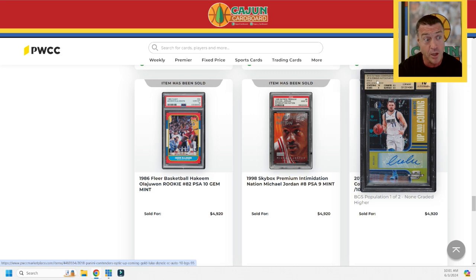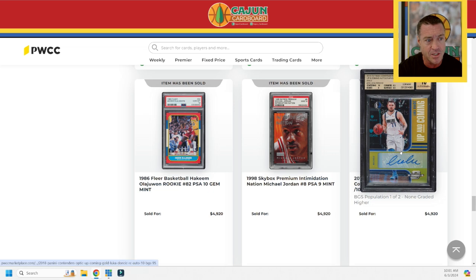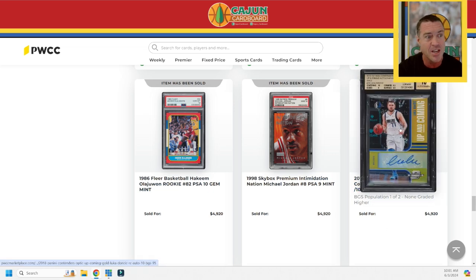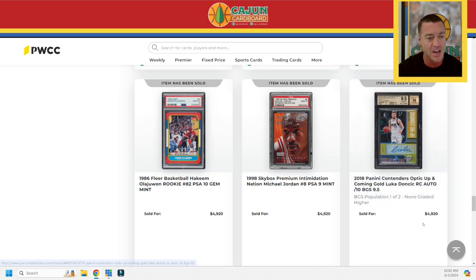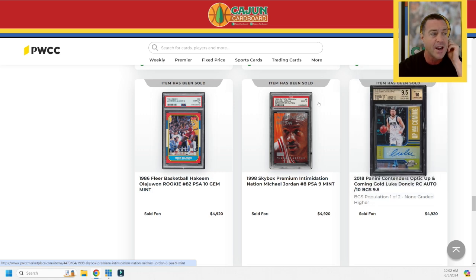Here's a cool one. This is a rookie card. It's a Contenders Optic Up and Coming Autographs Gold Doncic sticker rookie, sticker auto, of course. Serial numbered to only 10, BGS 9.5 mixed gem with a 10 and a 9, 10 for centering, $4,920. This is a Pop 2 card in BGS 9.5 with none graded higher.